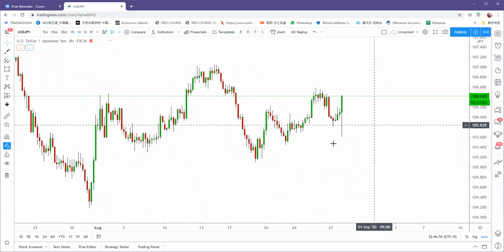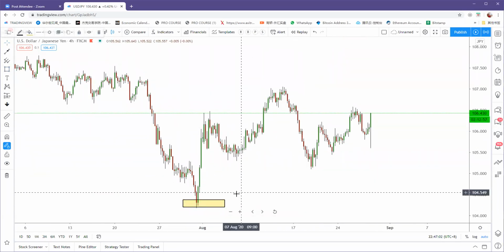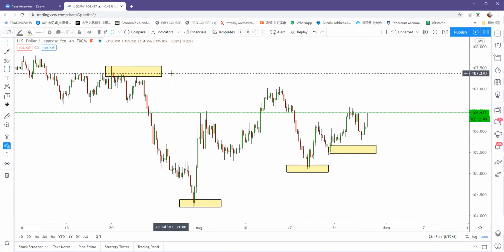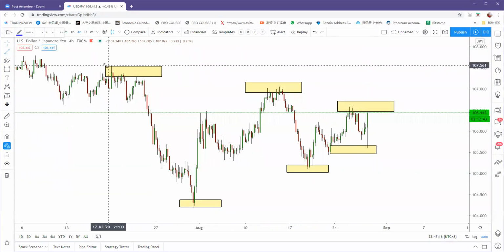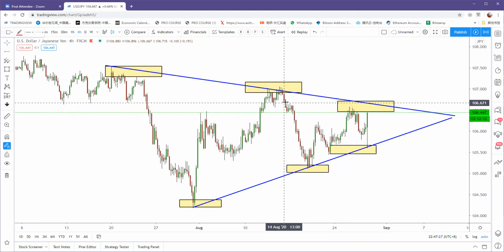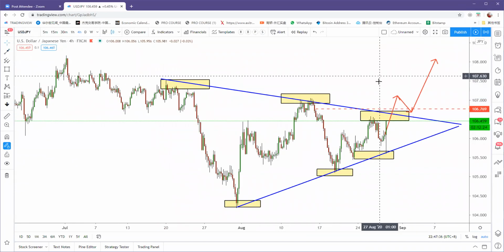For the dollar yen, the low is getting higher. The dollar yen is a little bit different from the other pairs. The low is getting higher and the high is getting lower, so dollar yen is also in a very big consolidation. Try to figure out where this breakout will happen. I think the critical point will be 106.75, 106.76. If the price can break out of that place, maybe the dollar yen will have another move up.